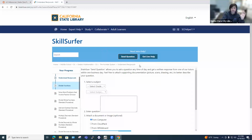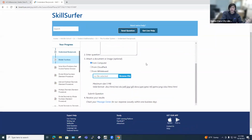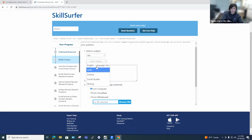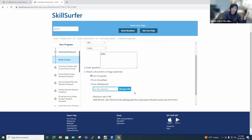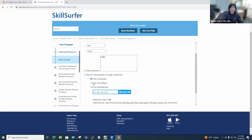So send question, if I click on that, it's going to allow us to send a question to a tutor and then they'll respond within a day or two. So I select my grade, doing sixth grade mathematics. I'd enter in my question. I can attach a helpful file if I wanted to help the tutor out with what I need, and then I'd press submit question. So this is a little inconspicuous. It's not blue or anything. It's just submit question. But that's the button for what you press when you send your message.